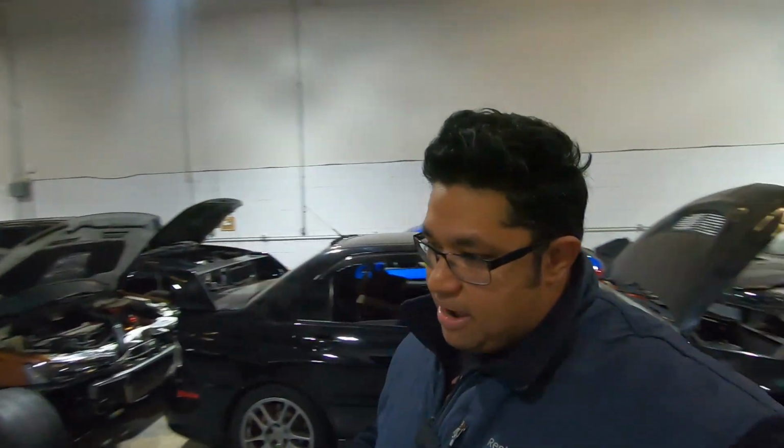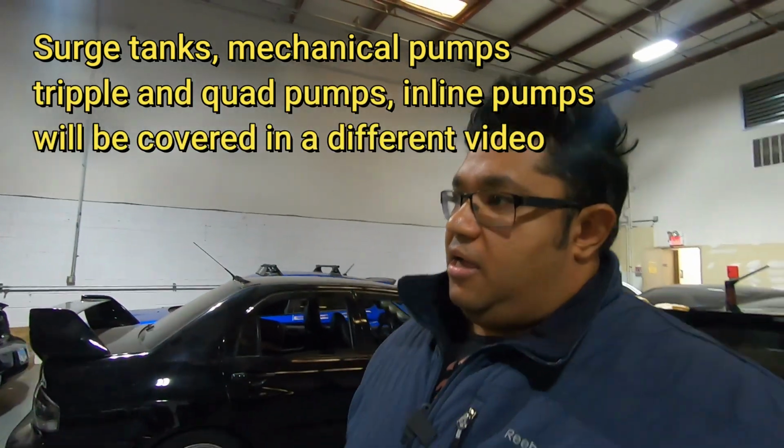If I could, I would make everybody get the 2150s. But that's the fuel injectors, in my opinion. And that's the fuel system.